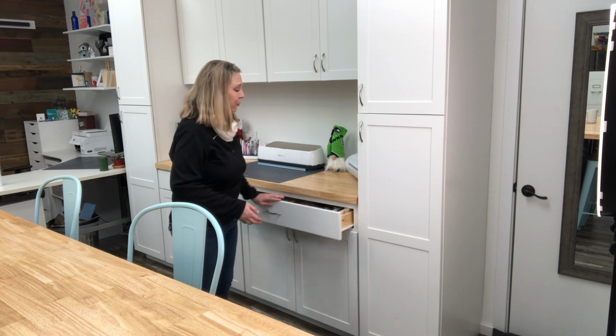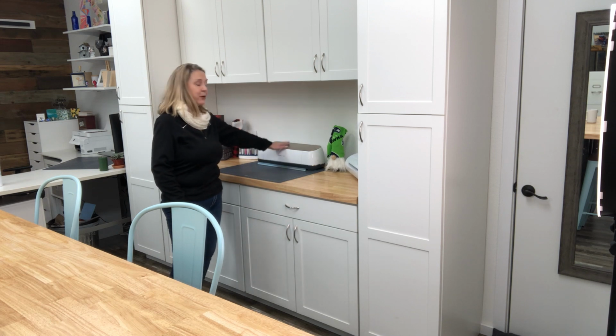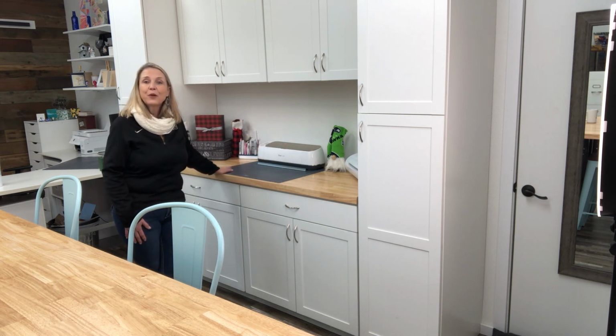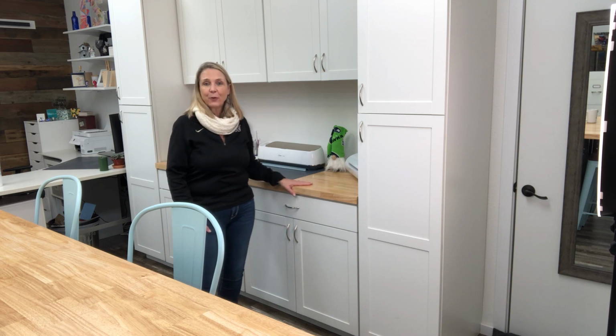And then of course, this whole area was around my Cricut. And so my Cricut is front and center. Again, it's on another one of the Cricut pads that I just absolutely love. And again, we've got the same countertop.